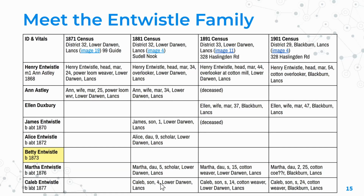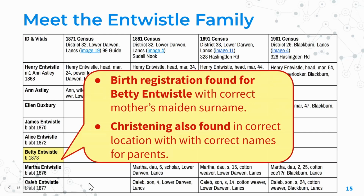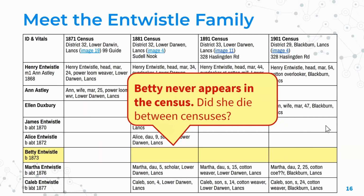Well, as I looked through birth registrations for this family, I discovered a daughter that never appeared with the family in the census. I knew it was the right person because the birth registration had the right mother's maiden surname, and I was able to find a christening record in the correct location with the correct names for parents. So I knew that they had a daughter named Betty. But I equally knew that I never saw her with them in the census. Well, what could have happened?